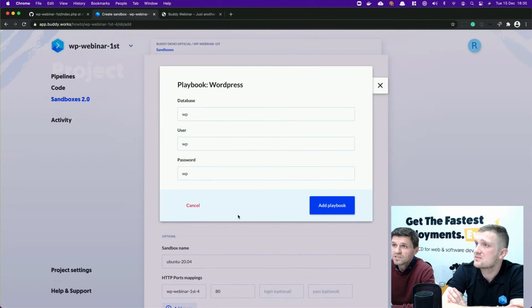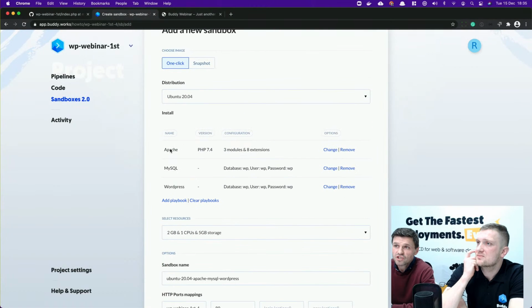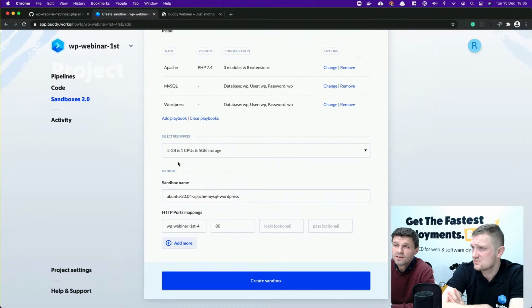So let's add WordPress. In this case, you have to set up a database name, username, and password for the database. We'll set up WP and add this playbook. You can see this playbook already added Apache, PHP, MySQL Server, and some WordPress configurations. So the next thing we have to select is resources. 2 GB of RAM is enough for our sandbox. We have to name it.